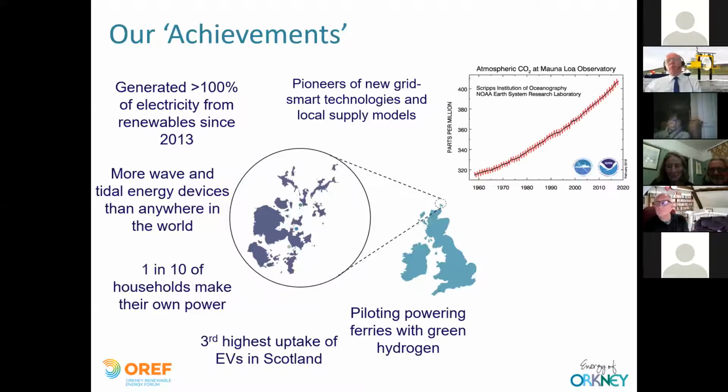But we also know we've got problems. This is the CO2 levels in the atmosphere effectively over my lifetime, and we are now at over 410 parts per million. And this has to stop, because if we don't stop this, it will stop us. Also, mentioning the high costs of electricity and fuel as a whole, we've got the highest levels of fuel poverty in Scotland, i.e. people spending more than 10% of their disposable income on fuel, and it's something between about 30 and 40%, I believe, in some areas. So we've got some issues, so it's not absolutely perfect.